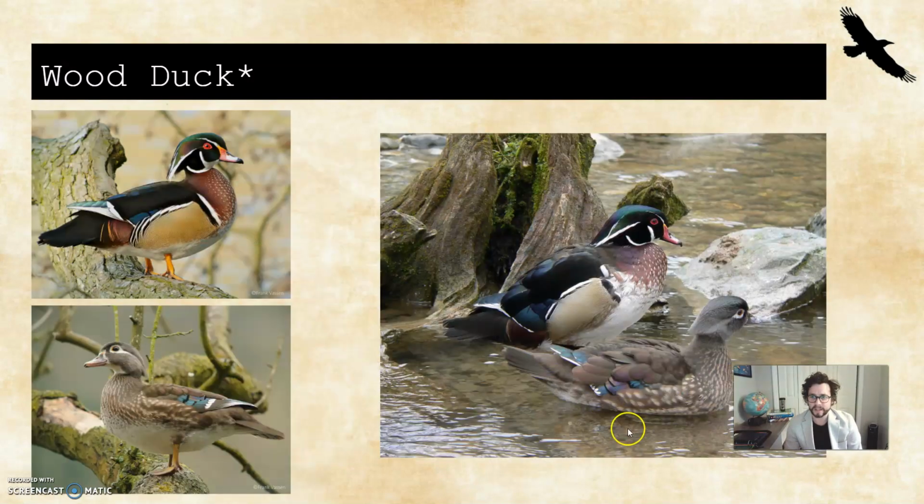The wood duck is a great example of our waterfowl here. They love the aquatic habitats, but the wood ducks actually prefer a little bit more of the terrestrial trees and forests. That's where they like to nest. And they've got these beautiful colors here. You can see again a good difference between male and female, which exists between many different birds, with males typically being more showy and colorful.